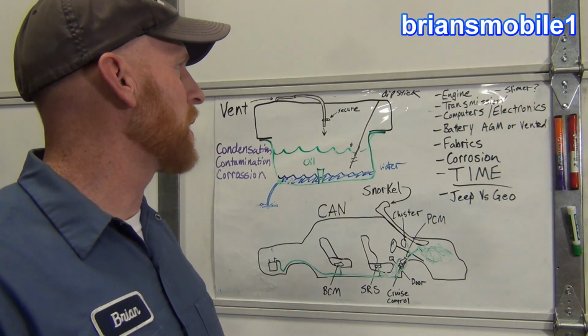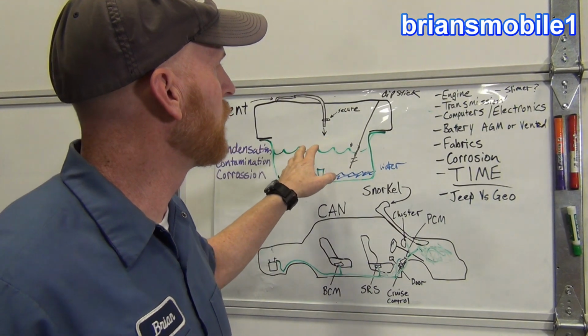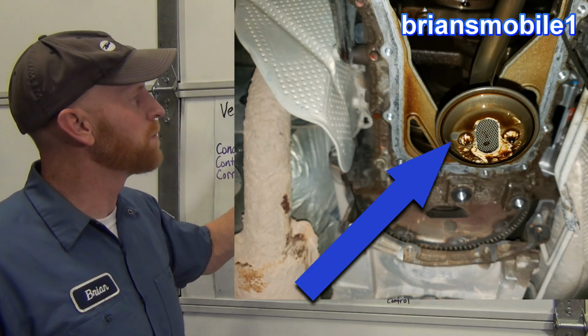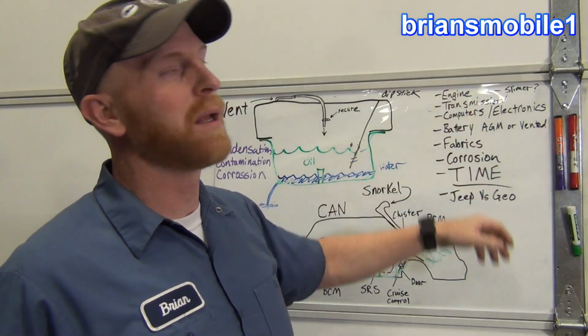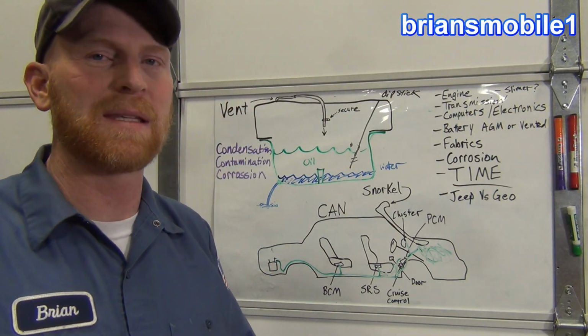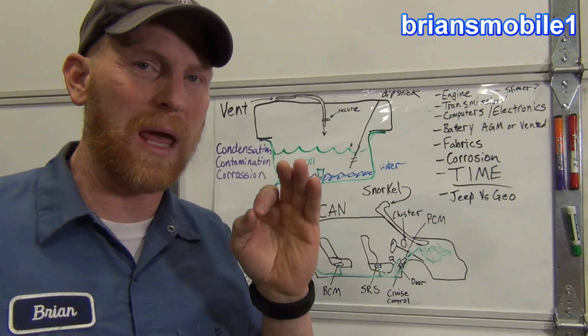The next thing I want to talk about, we've talked about engines and transmissions a little bit, but as soon as you run these with the water in it, that pickup tube's going to circulate it and it gets all over in there. An engine, if you ingest water through the intake, it is not the kiss of death that a lot of mechanics say it is, but it sure can be.